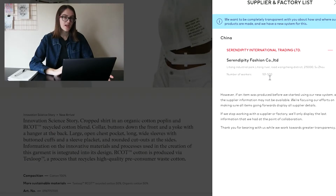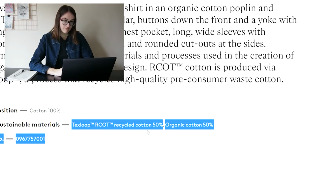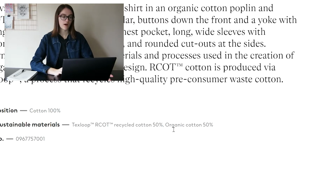There's a lot of information here that could be included if possible. What is the wage of the workers in that factory? Transparency does not mean sustainability, but it does ensure that you know where your things came from and you could trace that back. What's pretty cool about this specific top is it's 100% cotton, recycled cotton and organic cotton, which, you know what? I'm not mad about it.